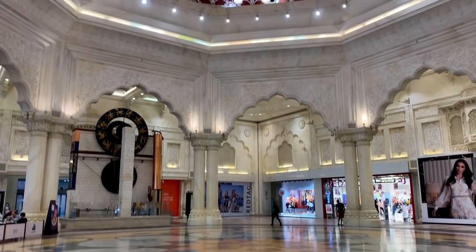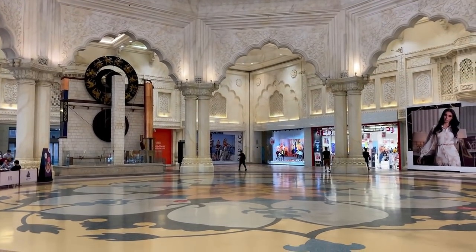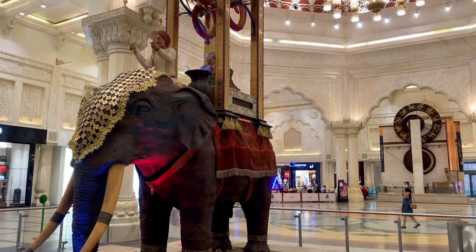When you think of Starbucks, you might think generic, boring, bland, or dull. But here in Dubai, even Starbucks gets a royal Middle Eastern makeover. Check this out. Have you ever seen a Starbucks that looks like this before? Now, it might look like I'm inside a Persian palace, but I'm actually inside the world's largest themed mall called Ibn Battuta on the southern side of Dubai, just past Palm Jumeirah.